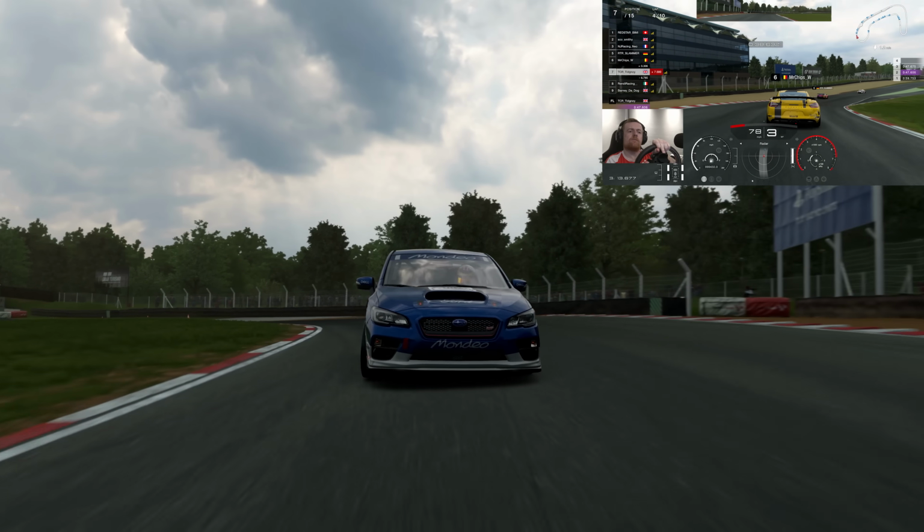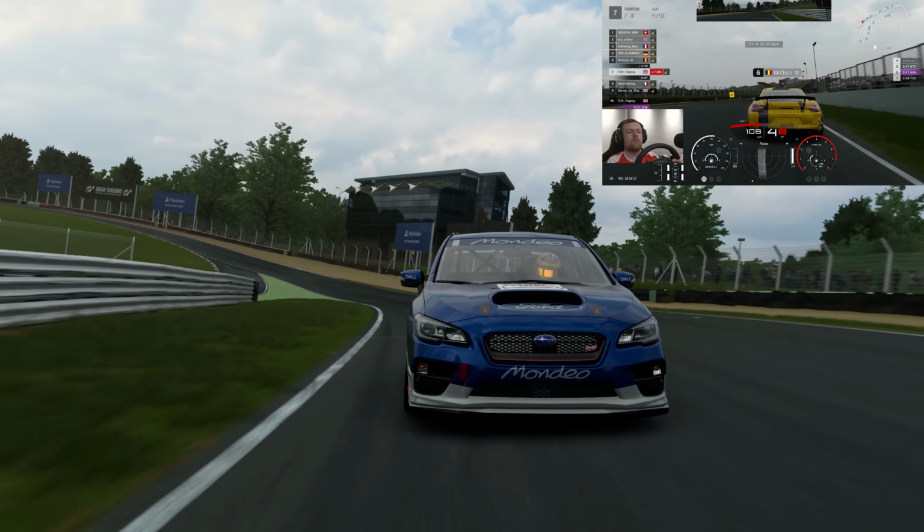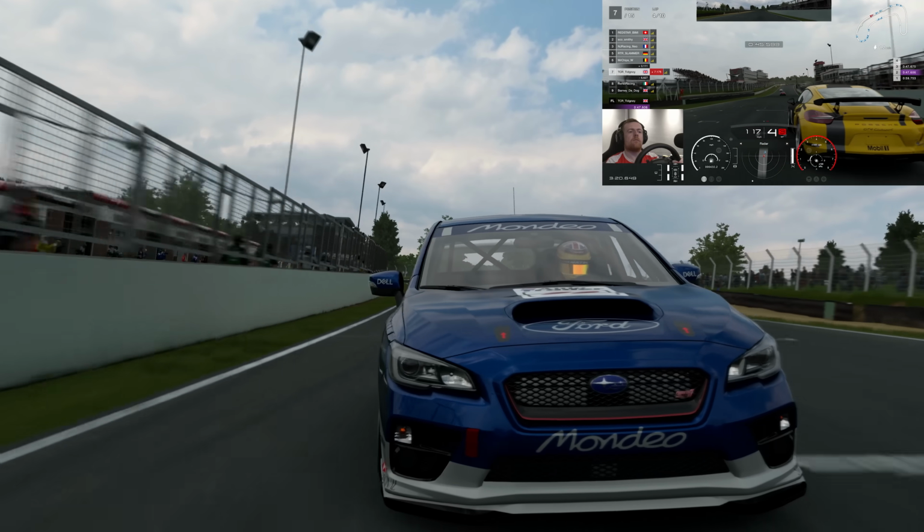Oh, I so wish British touring cars were in Gran Turismo 7. I really do. It's bringing back so much nostalgia to TOCA 2. Surely you've played those legendary games.